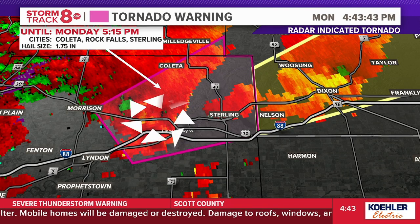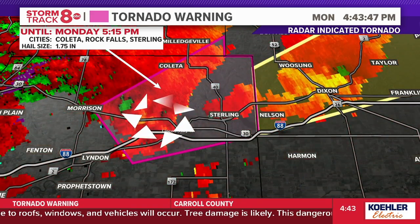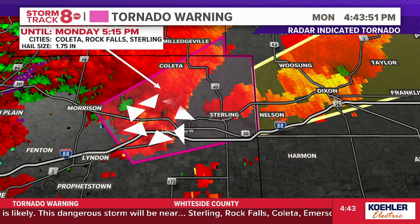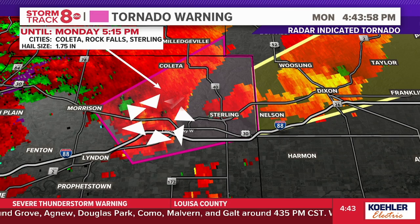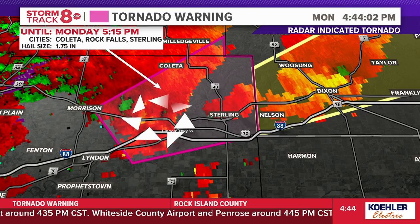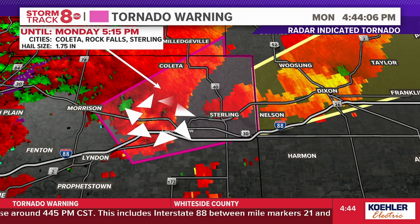Once again, they're keeping that warning up for the potential of a brief tornado and even the possibility of some golf ball size hail. I think we can go ahead and negate the potential of golf ball size hail, just what we saw on the latest hail mode, where we did not see any real large echoes from that. So that is some fairly good news. But nonetheless, it's still a very dangerous storm.